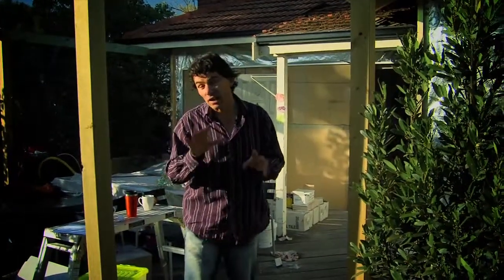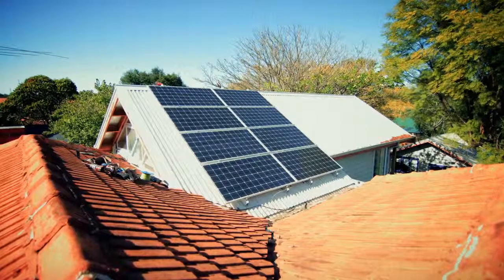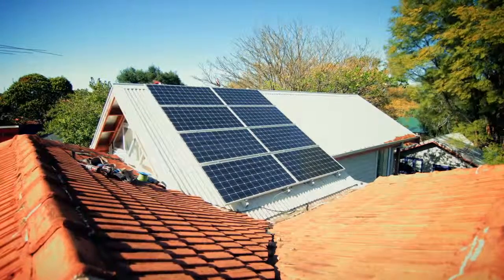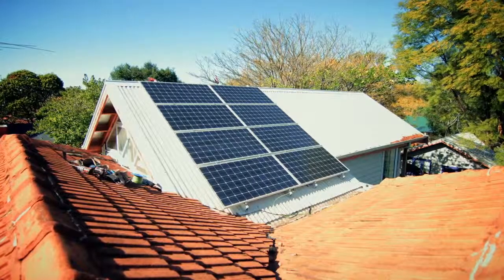So, as part of the Sustainable Home Challenge, as you know, I've set myself the goal of slashing our power use in half and getting credit notes from Synergy. And as part of that, I want to introduce you to my wonderful, sexy new best friend. Now we're starting on the roof because that's where we can make the greatest impact with our wonderful solar panels.